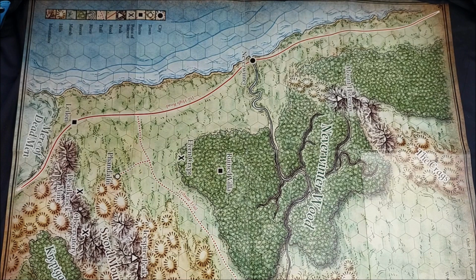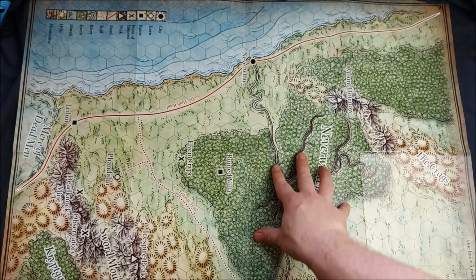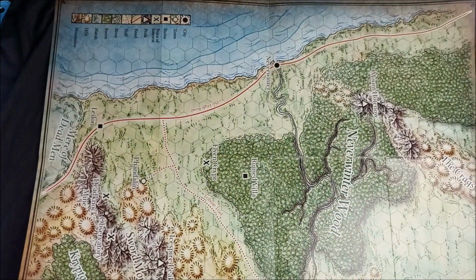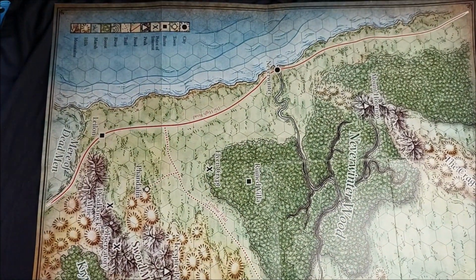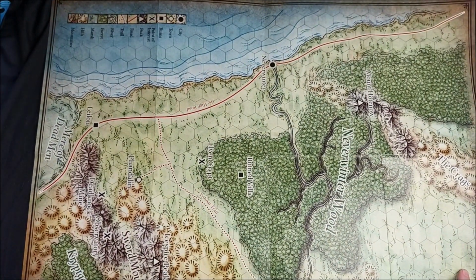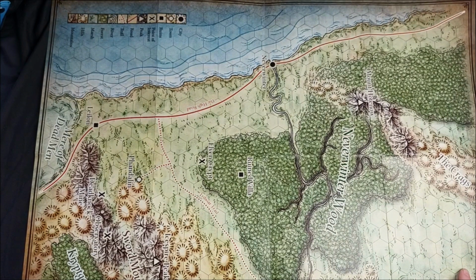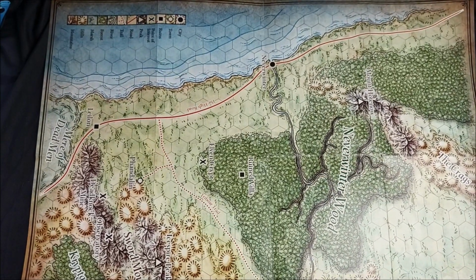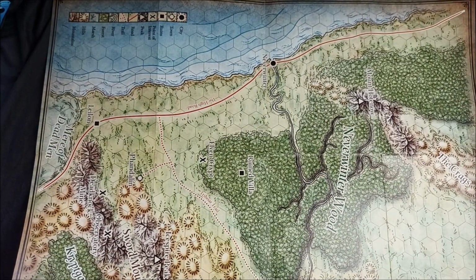Yeah, really cool, perfect for when we are out in the wilds, and hopefully we'll get a few more maps, because this is sadly one-sided, it's just plain red on the other side. But it is nice thick cardstock, very similar to the battle mats we get with Imperium and Conquest and Mortal Realms and all that stuff. But yeah, really good. We'll definitely be using this, hopefully, in future videos.